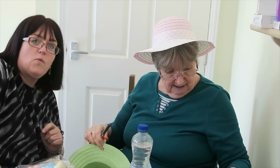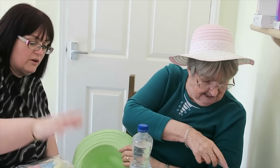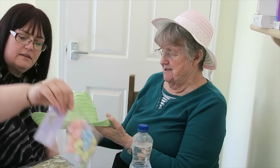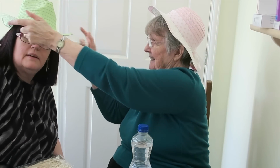No. She was all right until I said she had to win a prize for a bonnet, and then it went, yeah, oh dear. But she's chosen the pink and white, and then was very worried that I wouldn't get any ribbon. But I just remembered I've got a whole reel of ribbon. You've got some ribbon. So we've got ribbon, we've got eggs, we've got bunnies and chicks and flowers and... Yeah, but yours is big enough.